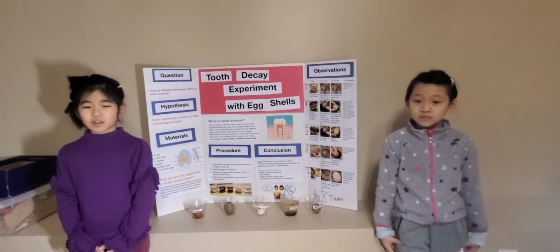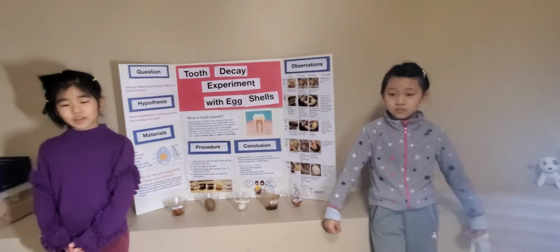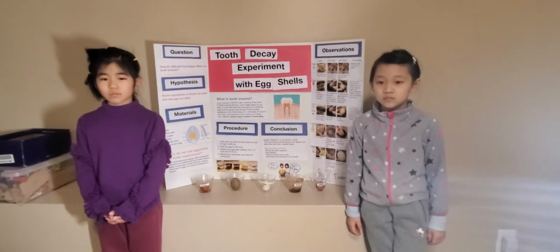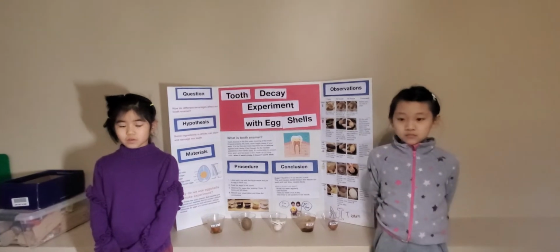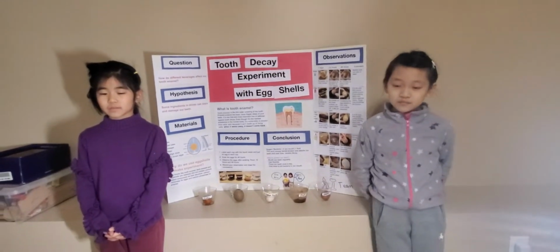Our procedure is: 1. Label each cup with the liquid name and put an egg in each cup. 2. Soak for 48 hours. 3. Observe the eggs after soaking 1 hour, 15 hours, and 48 hours. 4. Record your observations and draw the conclusions.